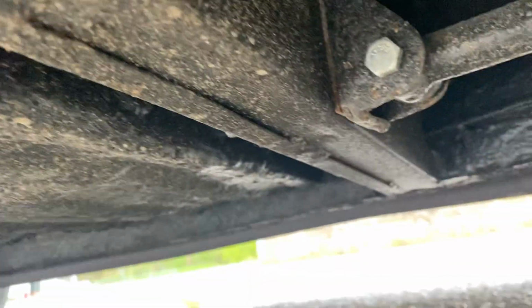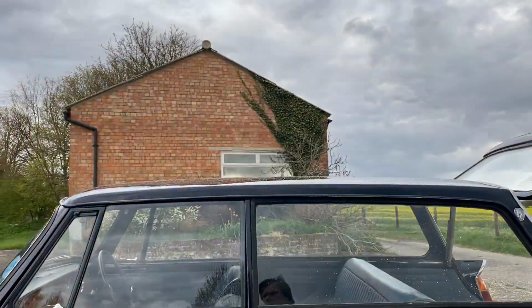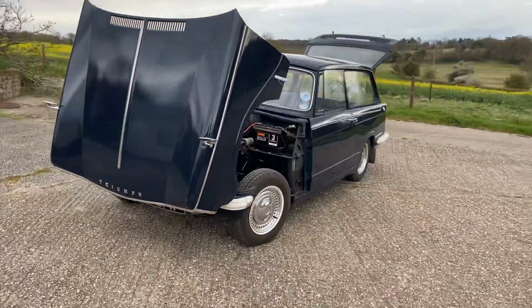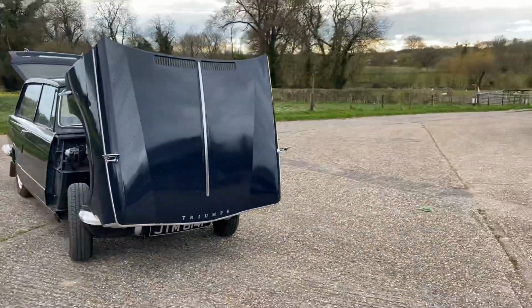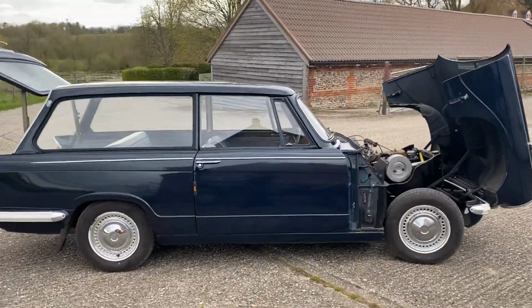Well, having inspected this car, it's been looked after very well, and I appreciate with a camera angle you're not able to see everything you'd want to see, but we have had a look, and this car is in very good order underneath. The cars we sell come with a year's MOT, and then we carry out a fairly extensive PDI. So okay, you're looking at the car looking quite odd now with the bonnet open like that, but let's have another look round so you can see what this lovely Herald estate looks like.